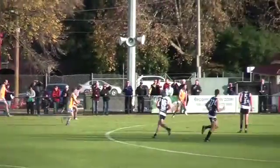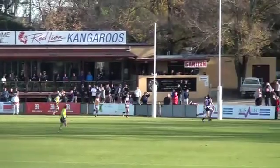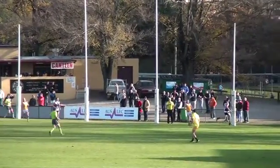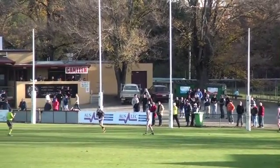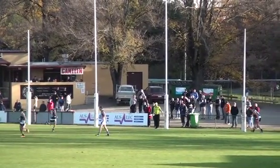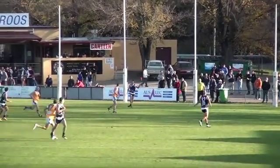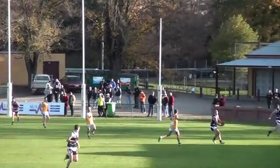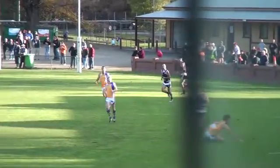Again, Bendigo able to gather the ball. They send it back inside, attacking 50. It's a beautiful kick offline again, though, from Bendigo. And another minor score, which sees them go to 2-9-21. They trail Ballarat by 65 points, 13-8-86 here at the Eastern Oval, we're just about to go 16 minutes.